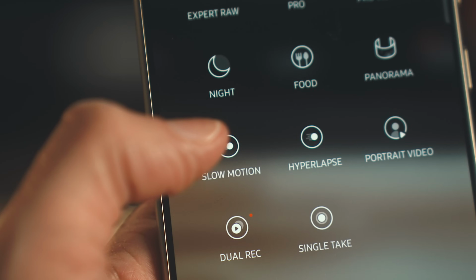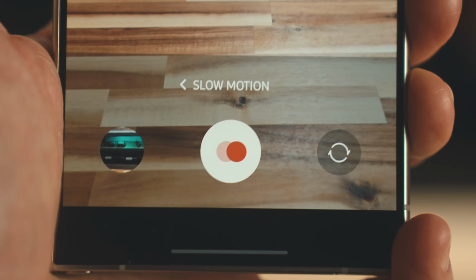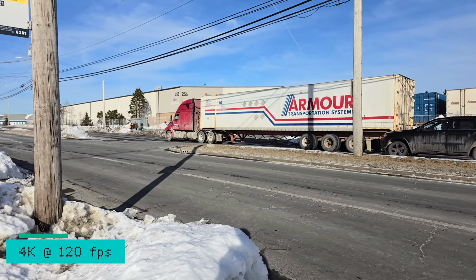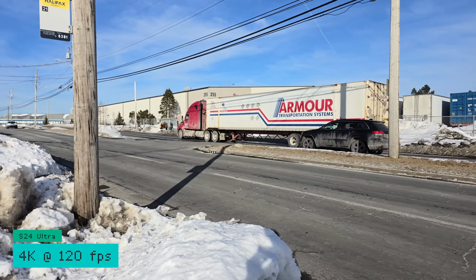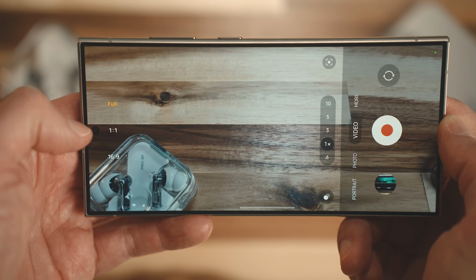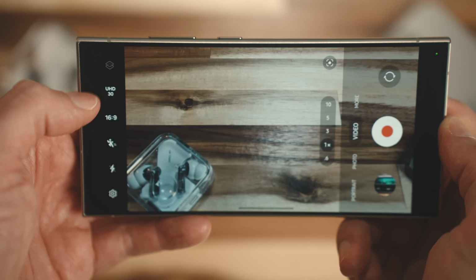If you're someone who films a lot more casually, and when I say casually, I mean you're not worried about color grading and some more advanced features, but maybe you want some more easy access to bells and whistles, the S24 Ultra has a lot of great stuff built in. You can record 4K slow motion at 120 frames per second, which the iPhone 15 Pro and Pro Max cannot do. You can also use AI to slow down regular footage into slow motion, and I think in general, the settings in the camera app for both photo and video are a little more user-friendly.